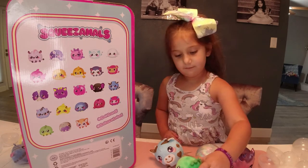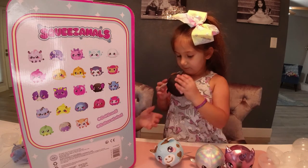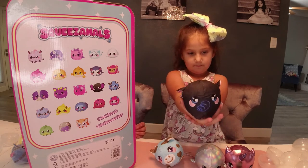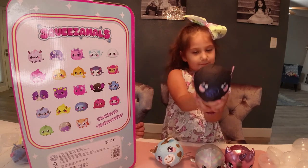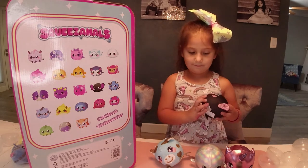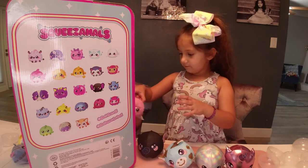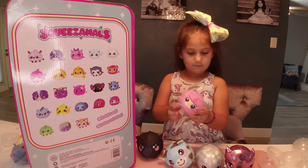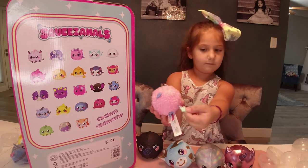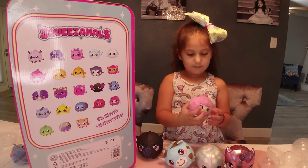Okay, so next we have the elephant, which I like the black and blue, but I feel like it's just really black. I feel like an elephant would be gray. So yeah, next we have the llama. This one I really like because its tail is like a star and it's like pink and blue. Those are two good colors with each other.